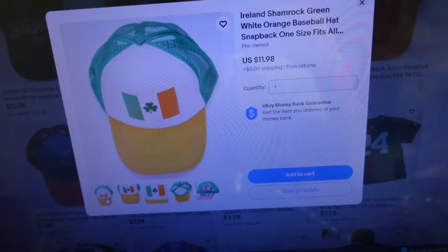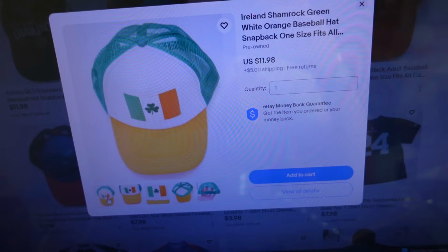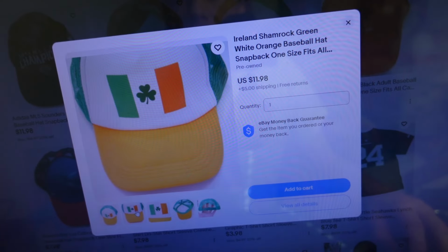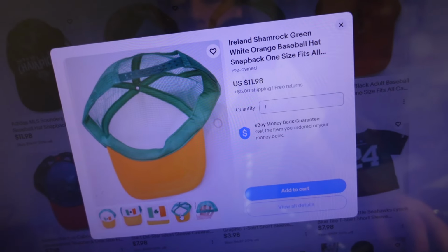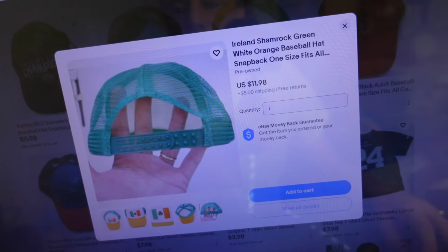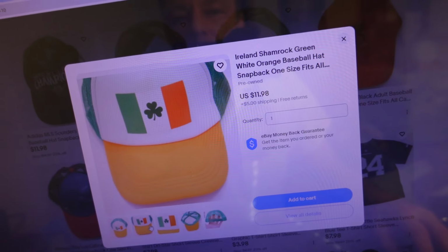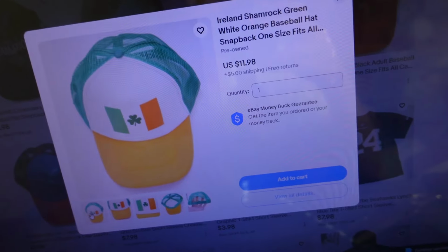This next one, if you need the luck of the Irish, we got one here ready for you. This is an Ireland, a shamrock green, white, and orange baseball hat. A snapback, one size fits all cap. Has that Irish flag with the shamrock logo on the front, and the green netted backing in the back there. Again, it is a double snapback. It has that double snap, so definitely won't come undone. Definitely a nice piece. I priced this one up a little bit more, $14.97. It's on sale for $11.98 right now.